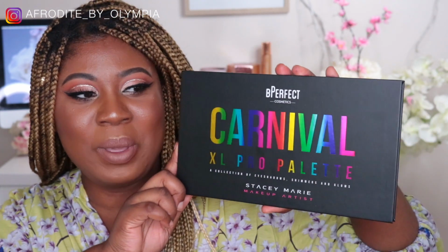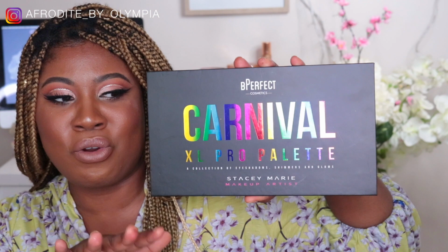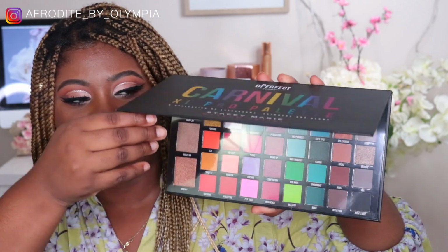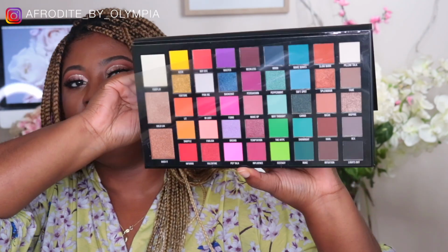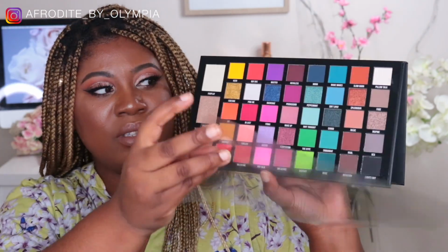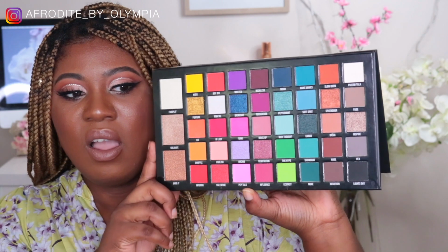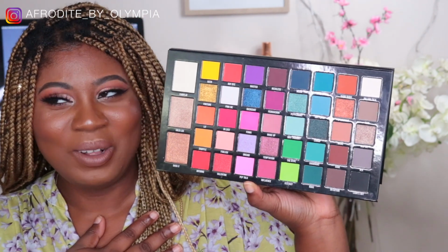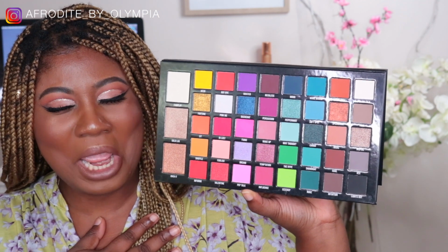Okay, next one is most colorful eyeshadow palette. And are you guys ready? Because this is absolutely glorious. I cannot wait to use it. This is the Be Perfect Carnival Extra Large Pro Palette with Stacey Marie, and you guys, I still have the foil on it because I haven't even used this yet, but look at this. Oh my God, don't you just want to eat it?